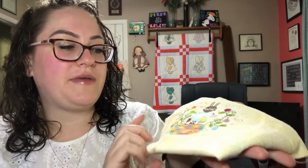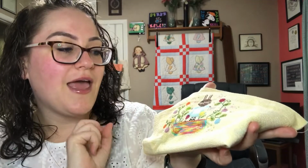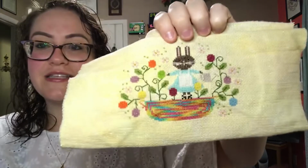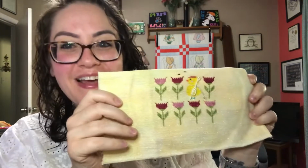Now, in all of my pieces, I was adding my tie-dyed thread somewhere in the mix, and I decided to put it as the bowl. Yeah, I think this is so sweet. It's just so cute. And then my final finish for the Jelly Bean Jubilee book is tiptoeing through the tulips.